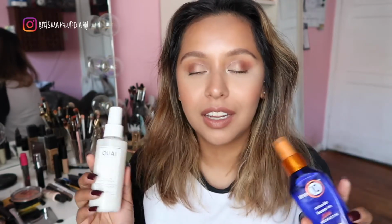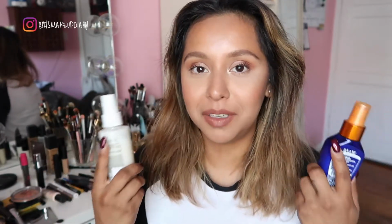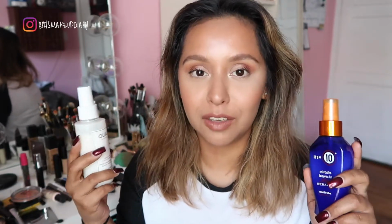This smells so good. It reminds me of the scent of a perfume my abuela wears, which doesn't smell bad, but it just reminds me of her. So it feels like I'm drowning myself in her perfume when I put this on. But it's not a really strong lingering smell. It goes away after a few minutes when your hair dries. But yeah, these 2 are amazing.